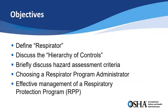We'll talk about hazard assessment criteria, but largely we're going to focus on the last 2 elements that you see here on the slide, and that is how to choose a respirator program administrator and how to effectively manage the program with that administrator in place. Next slide, please.